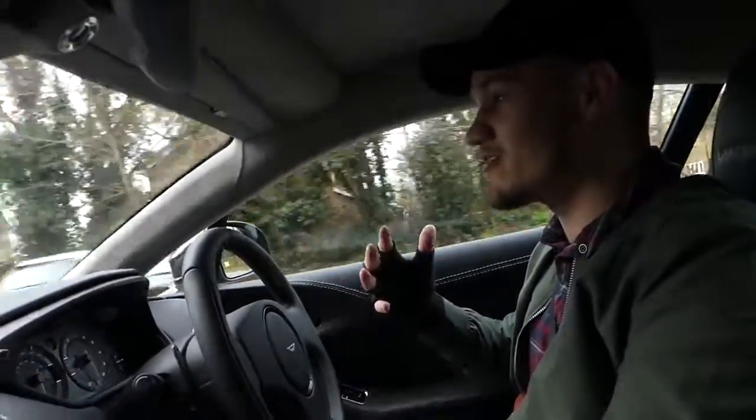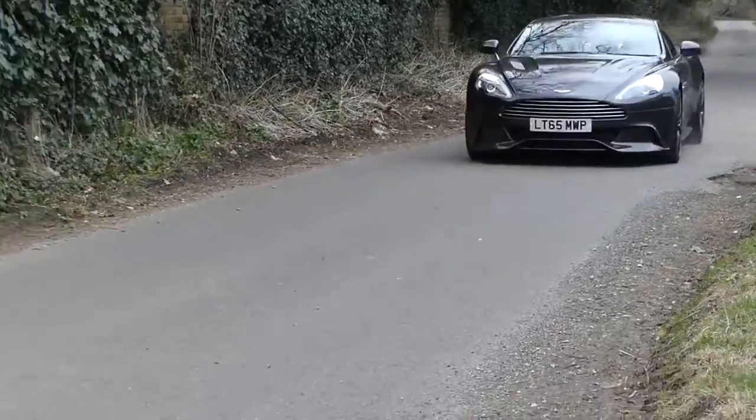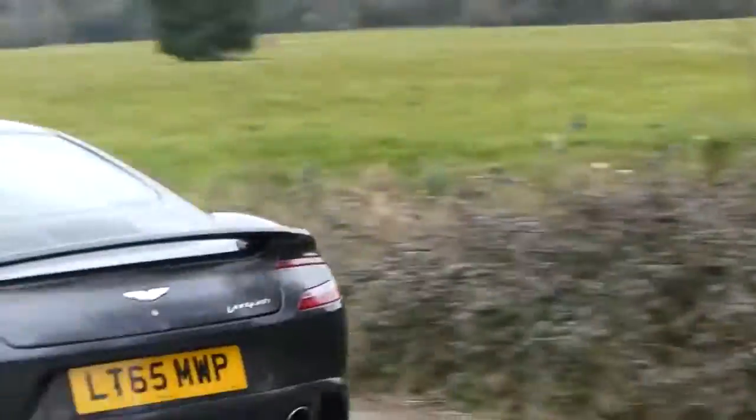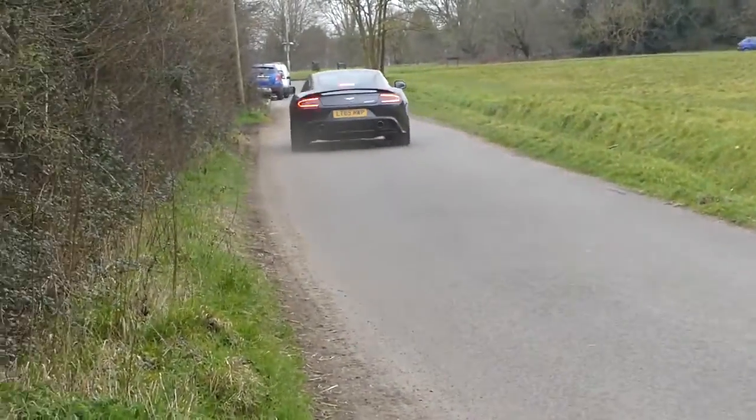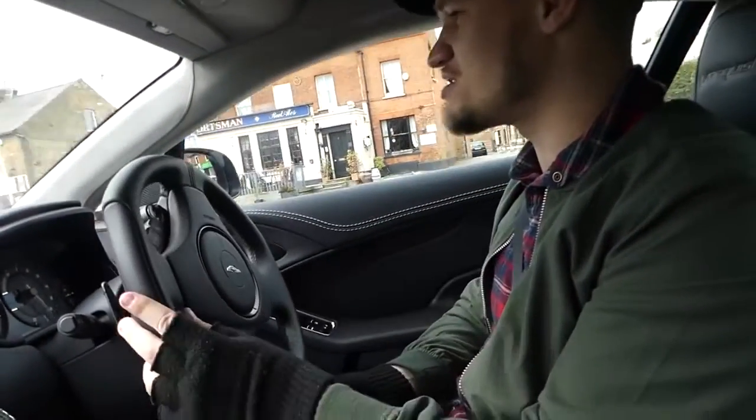Even the DB7 still looks good. But the Vanquish for me is the one that really turns my head. If I'm on the motorway, I'm going, whoa, whoa, whoa. So I do love the way that the Aston Martin Vanquish looks. From an interior perspective and driving perspective, it is just as chilled, just as classy, and just as comfortable.